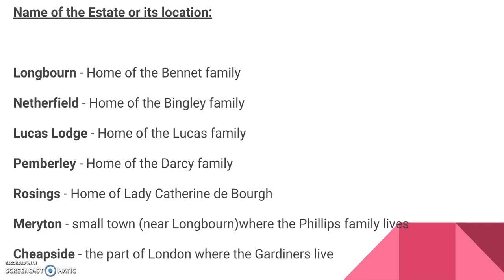Now, all of those are their homes, but they're also large estates. The other 2 on this page are something different. Meryton is a small town near Longbourn Estate where the Phillips family lives, and I'll talk about them in a minute. Cheapside is a part of London where the Gardiners live.